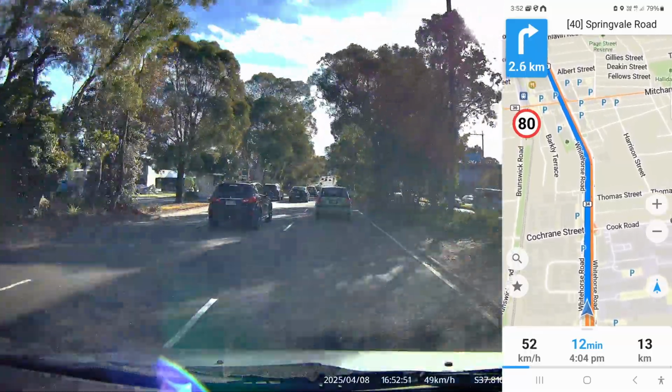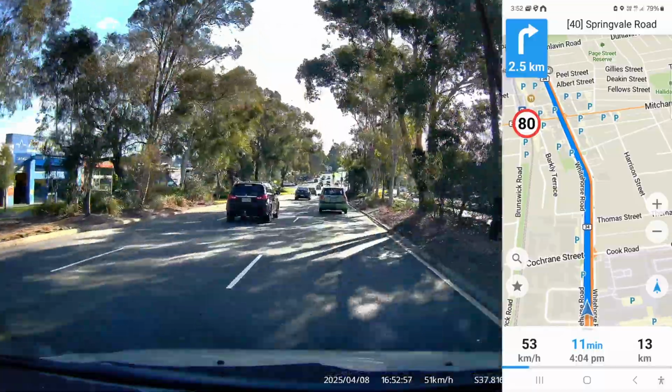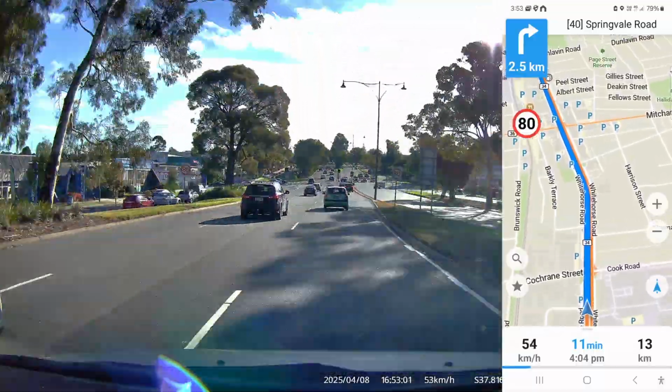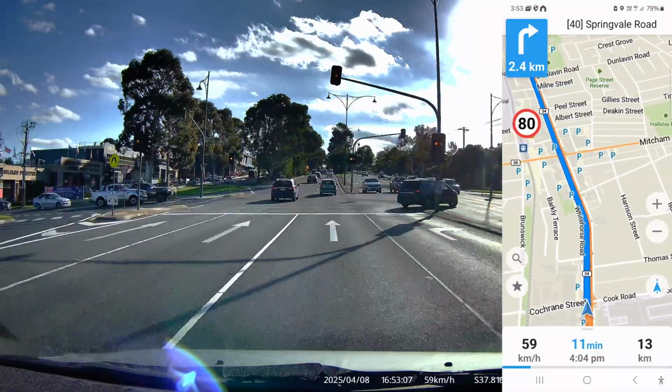But luckily now, in most of the school zones, it's either a fixed 40, for example, or 60, or it's got a flashing red light.